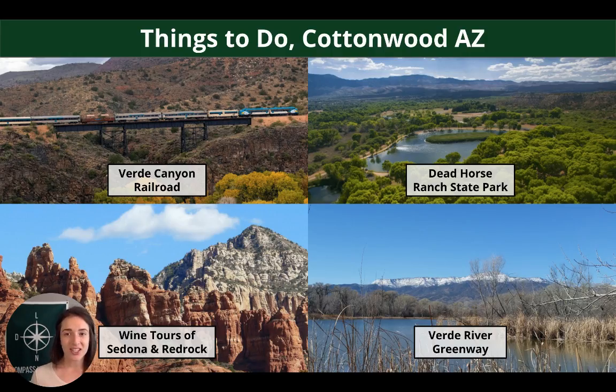Some popular things to do in this area, kind of unique to this spot, include the Verde Canyon Railroad, Dead Horse Ranch State Park, wine tours of Sedona and Red Rock, which I believe they offer by horseback as well, which could be really fun, and the Verde River Greenway.